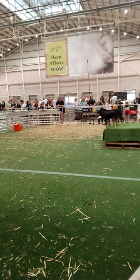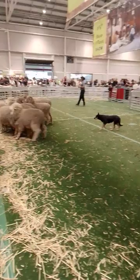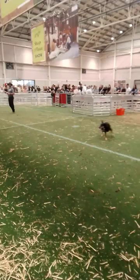So I can ask her to come in. Get in. As soon as those sheep commit to moving off her, Trick, in. I can also ask her to get off. Off. Off. Trick. Off. Can ask her to come back in.